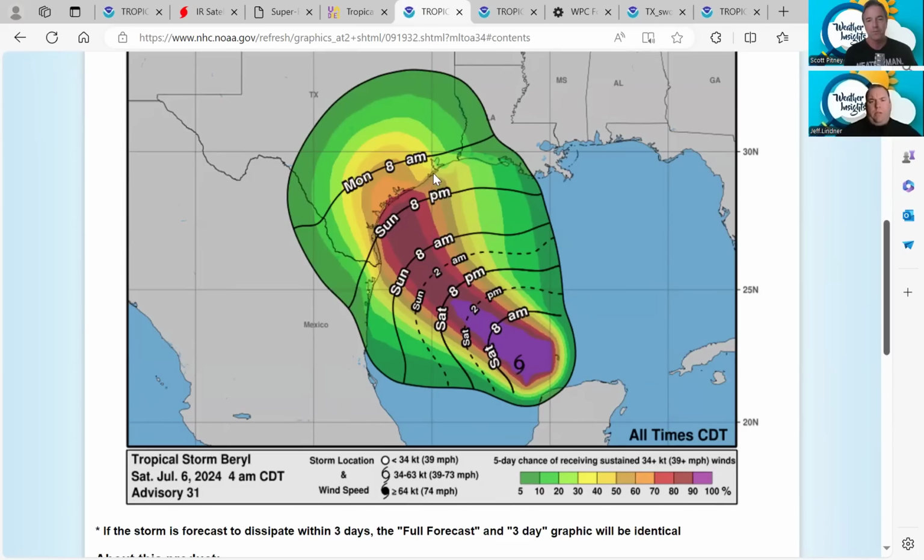Yeah, and we do have the coastal warnings up now. So we have a hurricane watch from San Luis Pass to the Rio Grande. That southern part of the watch is probably a little bit overdone at the moment. And then the storm surge watch from High Island down to the same place. And we'll probably see later today hurricane warnings issued, and then also some inland warnings and watches.